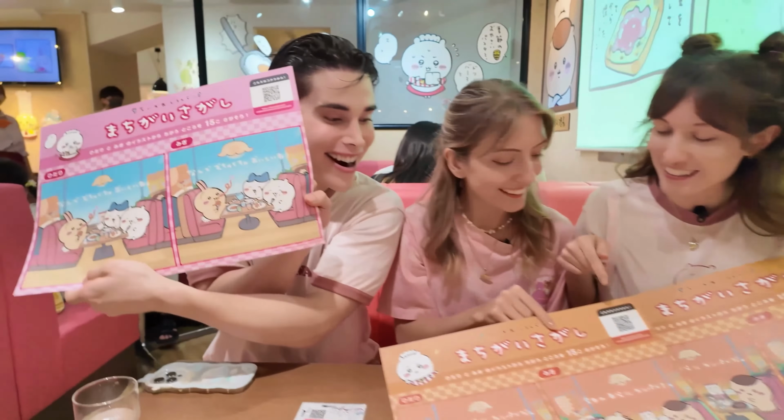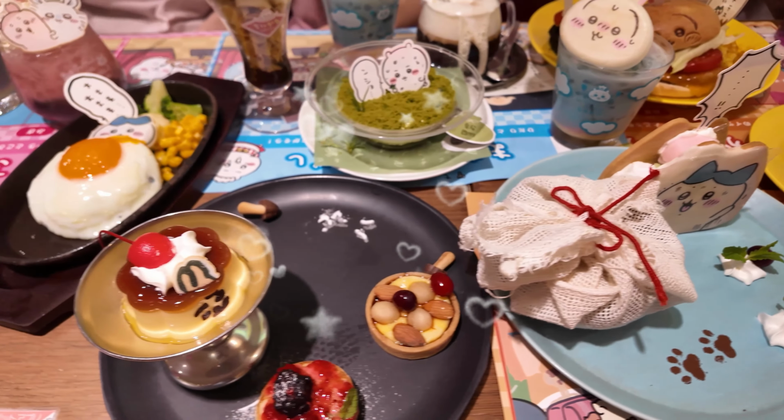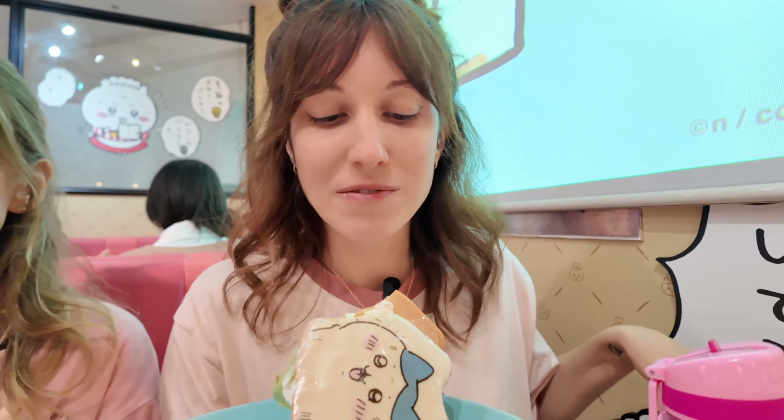And speaking of the details, the details in the food. We need to talk about the food. The food was so good. I loved everything. Oh my gosh. They didn't just put cards with the characters' faces on it. They went all out. The ice cream sandwich that I had was shaped, I think, like Hachiwara. I forget if it was Chiikawa or Hachiwara. I think it was Hachiwara. That was really good. It was delicious and just super cute.